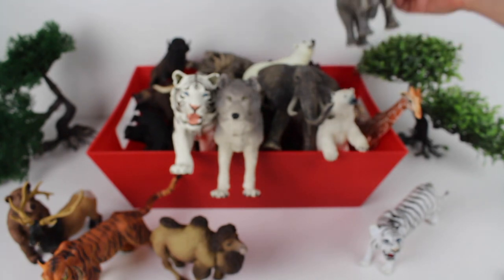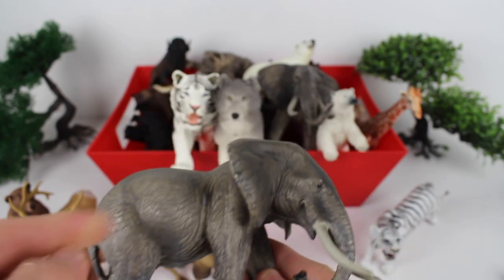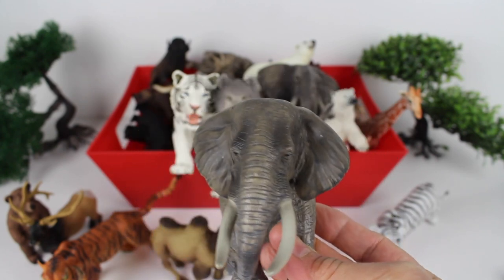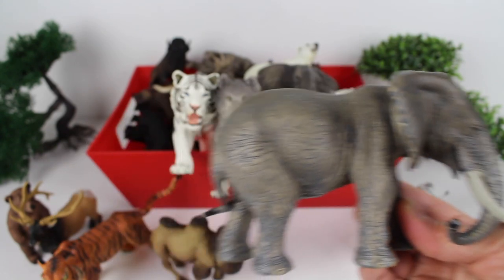Over here we have an elephant. This elephant is from Africa. Look at the tusks and the big floppy ears. The ears cool them when it's really hot out. If they flap them, it creates a fan effect and will cool their body. African elephant.